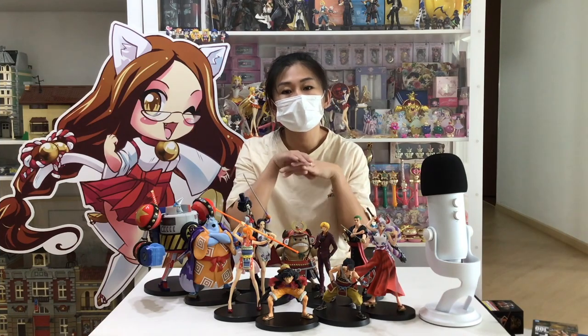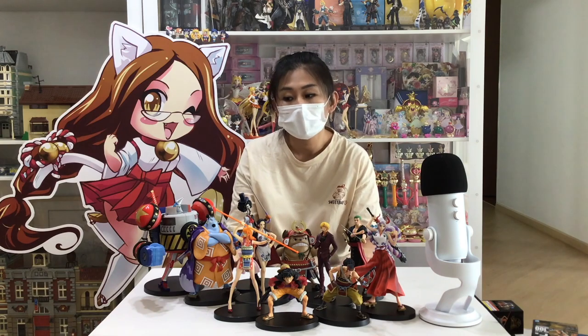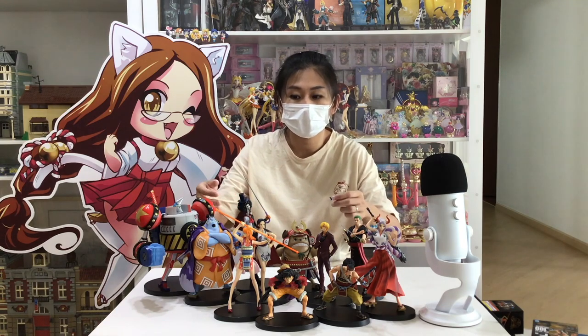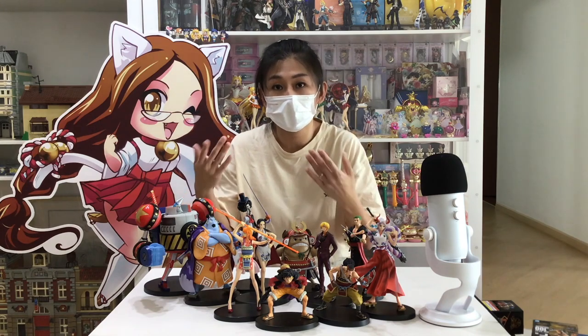Okay, so this is how they look out of the box, and they look really impressive. I guess this is not the best way to display them. You can actually purchase transparent stands so that the ones at the back can be elevated from the ground and you can see them better.